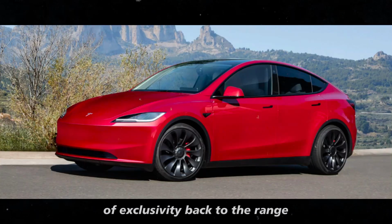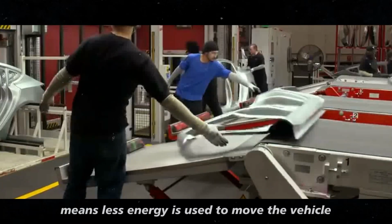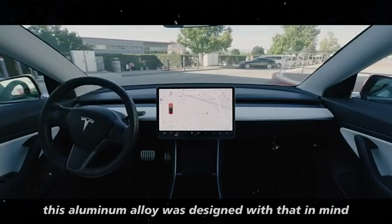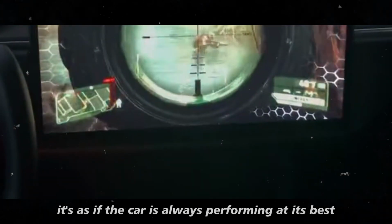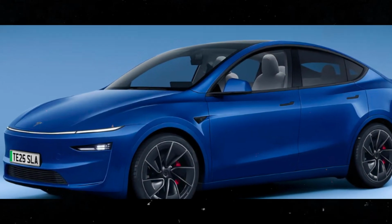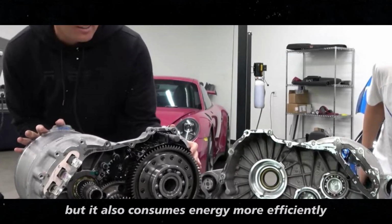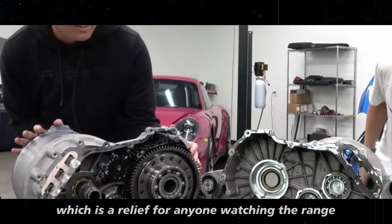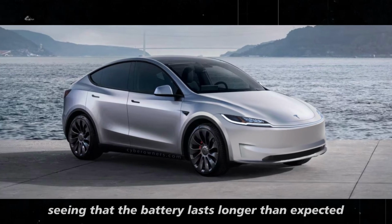Back to the range, a lighter electric car means less energy is used to move the vehicle. This aluminum alloy was designed with that in mind. It's as if the car is always performing at its best, making the most of every bit of battery power. So, not only does the Juniper go farther, but it also consumes energy more efficiently, which is a relief for anyone watching the range between charges. It's the kind of detail you only notice on the road, seeing that the battery lasts longer than expected.